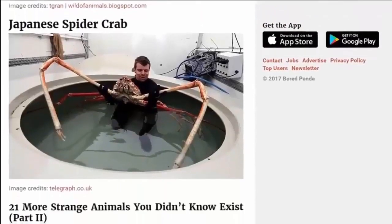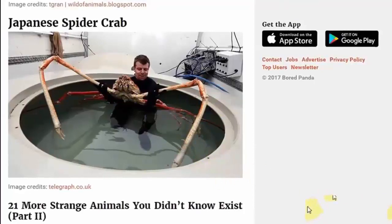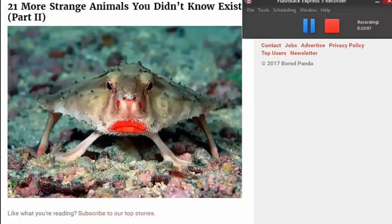Japanese spider crab, the everyday Japanese spider crab. Obviously, nothing to do with Fukushima, of course. It's just an everyday size there. You know, nothing to do with radiation or nothing like that. And then we have the, well, I'm not quite sure what that thing is, but looks as if it's having a bad day, a bad makeup day.